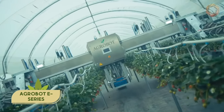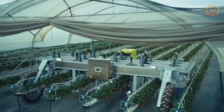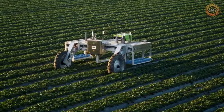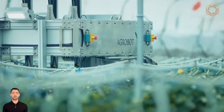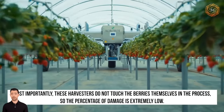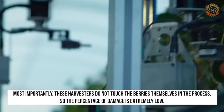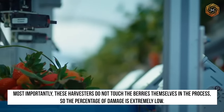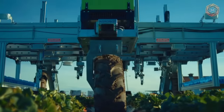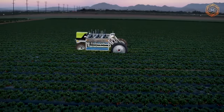Tired of breaking your back picking strawberries every year? That's no longer a problem, because the innovative Agrobot E-Series autonomous robot will gladly do all the hard work for you. Most importantly, these harvesters do not touch the berries themselves in the process, so the percentage of damage is extremely low. And the robot harvester has learned to determine the degree of fruit maturity on its own.